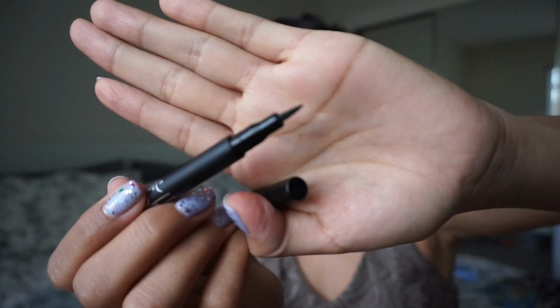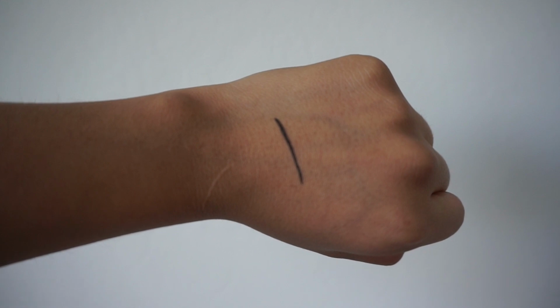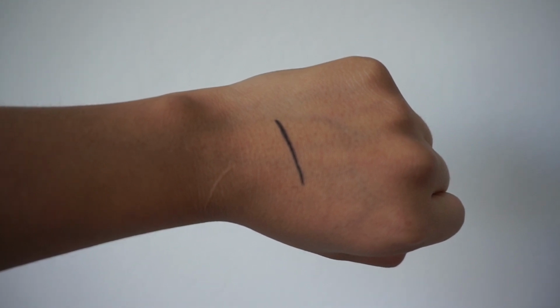By combining our all-day formula with our Japanese-made precise line applicator, Jessie's Girl has created the perfect liquid eyeliner. Cool though. Let's look at the tip. Let's swatch it. Oh, wow. Look at that. I didn't even have to press on it and that came out.